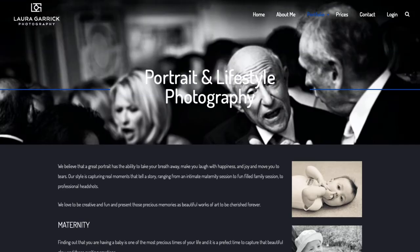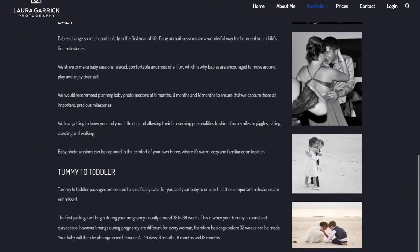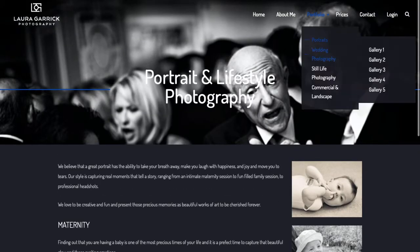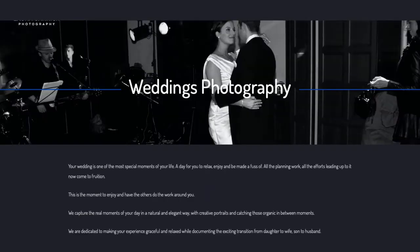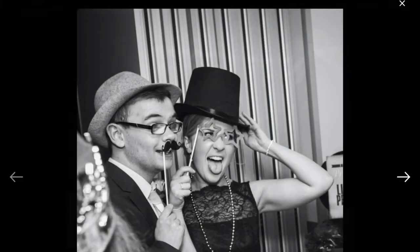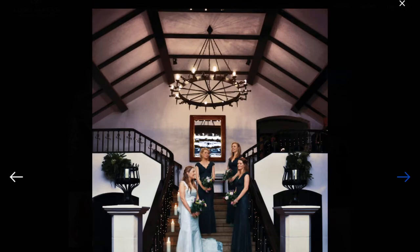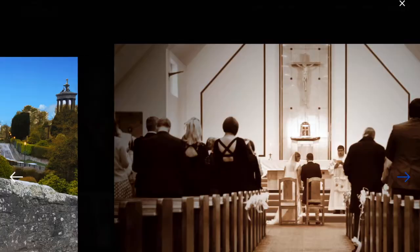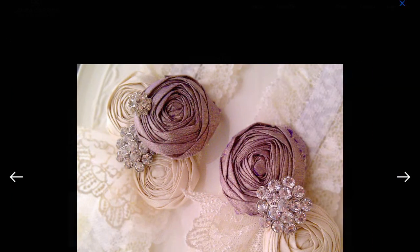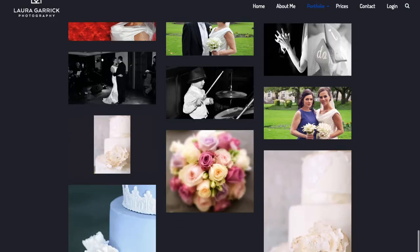We custom coded these pages. Each one has a different look and feel, and you've got the images on the side. If you look at wedding photography, again, a different layout, but you can just click on each, and then of course it goes into the photographs. You've got to experience the glorious nature of these photographs by visiting this website.